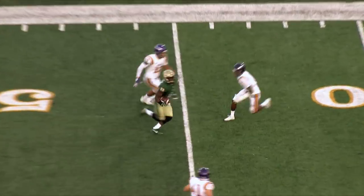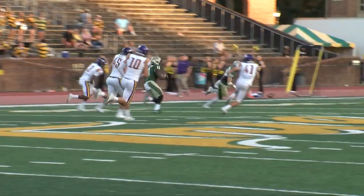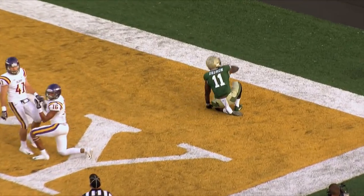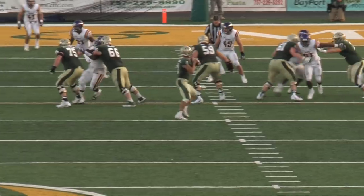Going downfield along the sideline, complete. That is Devontae Dedman. Inside the 40, inside the 35, and down to the 31. Back to pass again, throwing it to the end zone, and touchdown, William & Mary. Touchdown, green and gold, Devontae Dedman in the end zone.